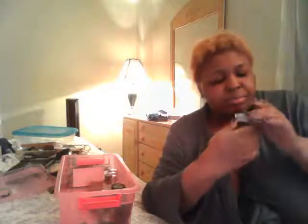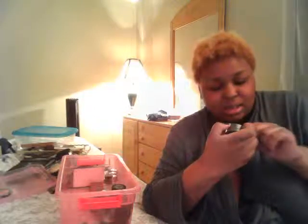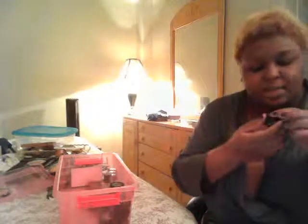Then I have a Maybelline Color Tattoo. I have yet to use this. This is the 24-hour eyeshadow in the color 200 Mossy Green. So this is how it looks. Then I have another Wet n Wild Brass in the color 352B, Face and Body, like a glitter pigment. Then I have a MAC pigment in the color Blue Noir. Then I have a MAC Studio Finish Concealer in the color NC15.